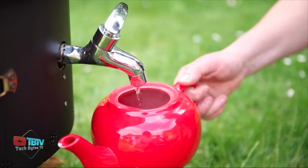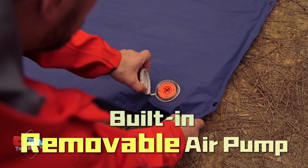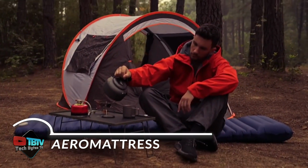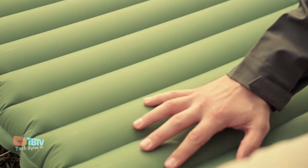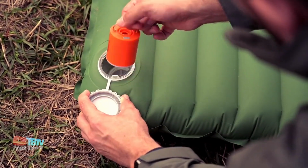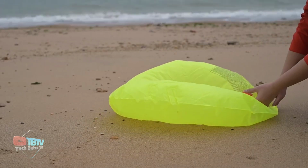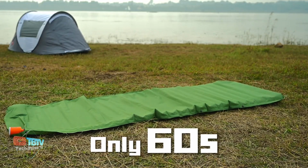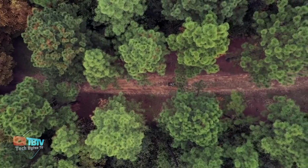This camping invention is impressive, but the next one will take your breath away with its ease of use and adaptability to different environments. The AeroBed features an innovative built-in detachable air pump that cleverly fits inside the mattress itself, greatly simplifying the inflation process. But the innovation doesn't stop there. By removing the mini air pump from the mattress and connecting it to the AeroBed's exhaust port, it becomes a powerful vacuum pump. In just 60 seconds, the mattress was completely deflated.